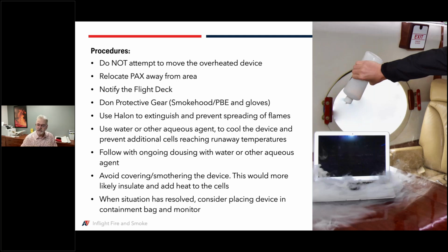So once you douse the heck out of it until it's where you think it's done, you do that for 15 minutes, and then you consider putting it in a containment bag. Now, that's the official procedure. Let's talk about the what ifs a little bit.